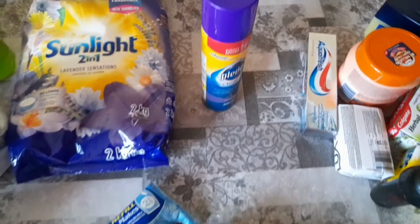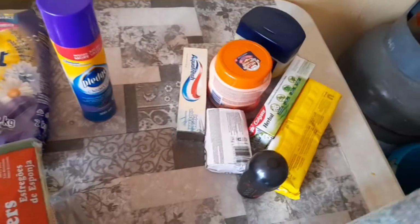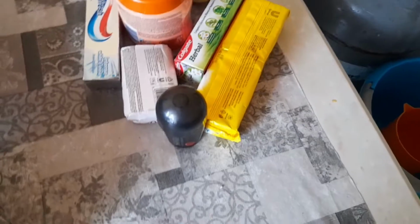Me not wanting to run around the mall, I hate going up and down when I go to the mall. So I go to one shop and go. If I can't find what I'm looking for, I just leave it.